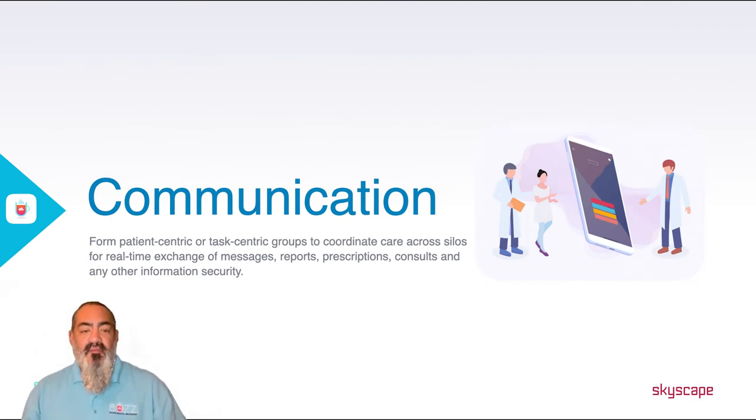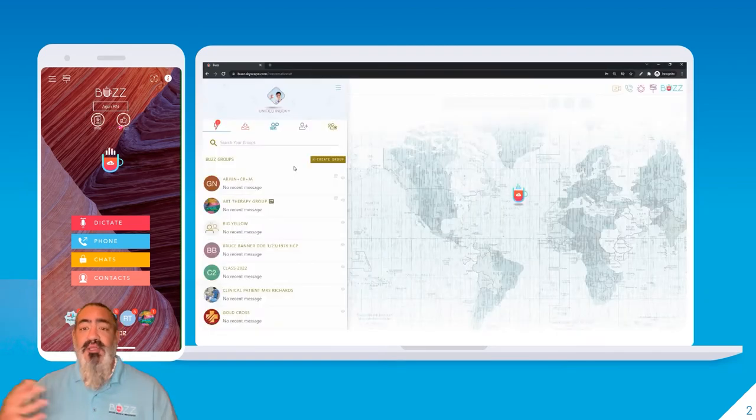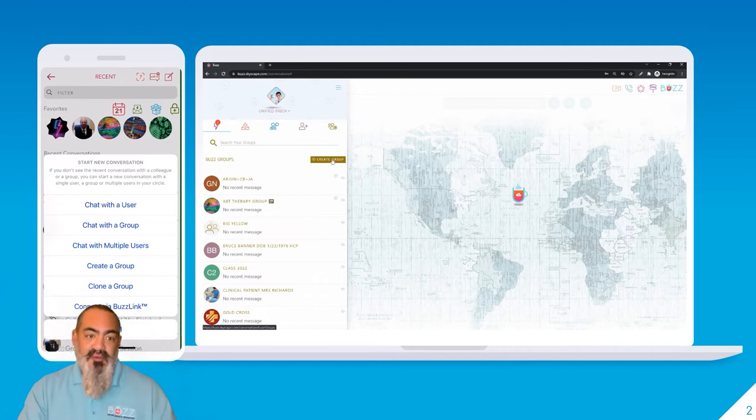Another pillar of Buzz is communication and being able to communicate and create groups inside Buzz and send media messages is key to collaborative care inside of Buzz. Let's go ahead and create a couple groups. What I like to do is create patient-centric groups. This allows everyone to know kind of where we are, what this group's all about.